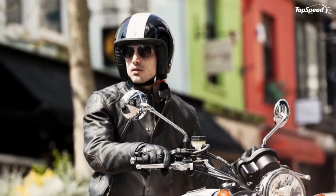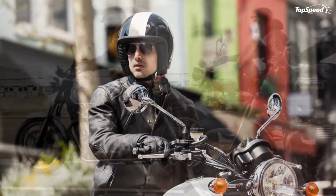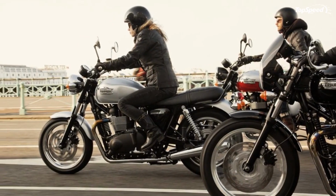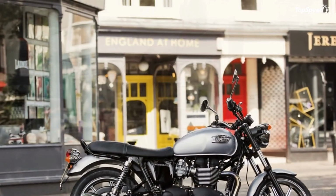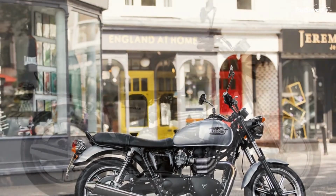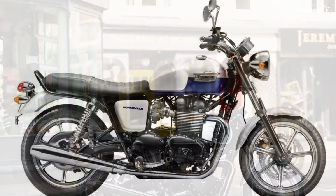Triumph has stuck to that design, and that makes it perfect for a new rider or someone returning to bikes after a long break. It's as easy to ride as a 125cc training bike, but without the terrible looks and total lack of power. The National.